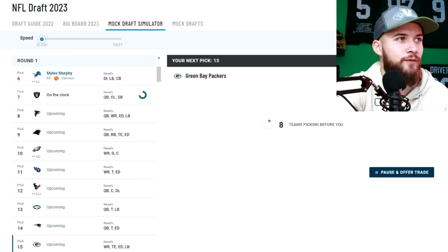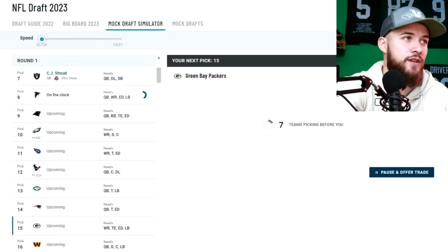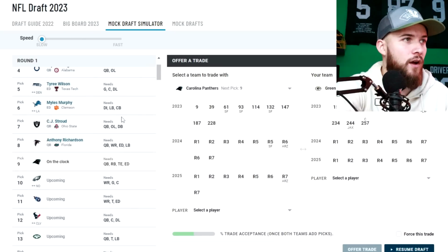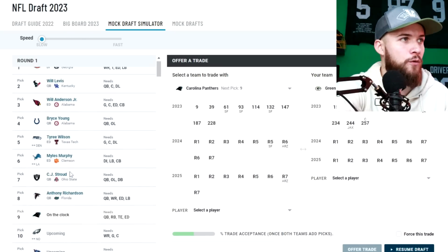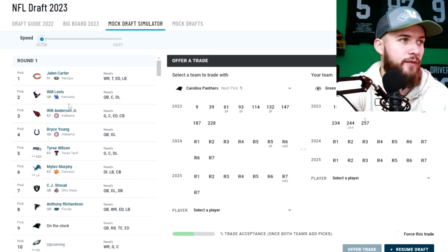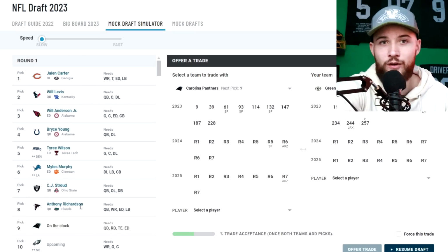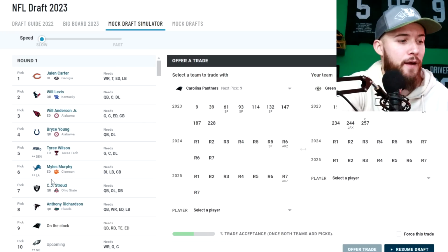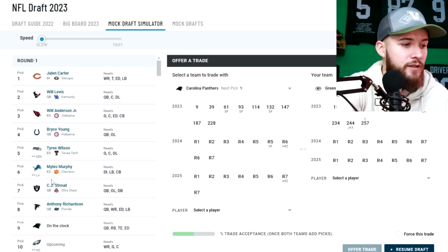Then we have the Las Vegas Raiders probably going Anthony Richardson or CJ Stroud. They go Stroud. We have the Falcons going Anthony Richardson. So right now we have pretty much all the quarterbacks that are going to go already went, with Levis, Young, Stroud, and Richardson all in the top 8 picks. When this many quarterbacks go early, there's a lot of other good players that end up falling. Right now there's still Peter Skoronski on the board, Lucas Van Ness, Brian Branch, Paris Johnson.